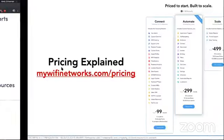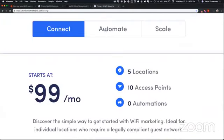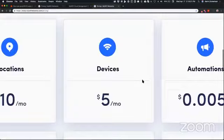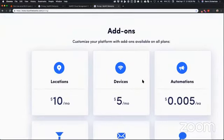Now, actually, before I get onto that scale plan, I just want to mention that, over here on the Connect or the Automate, you have a limit of 5, here of 20, and here of 50. Now, what happens if you go over your limits? So we have these add-ons that automatically kick in if you go over your limits. So on any plan, this includes the Connect, Automate, and Scale plan, whether it's $99, $299, or $499 is your base price. If you go over your limit, it's $10 a month per location.